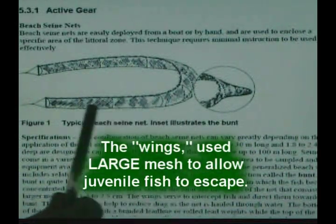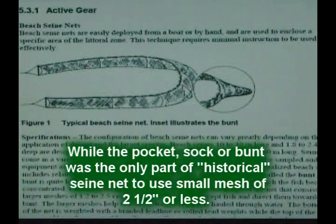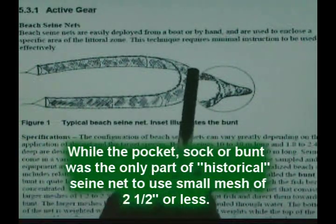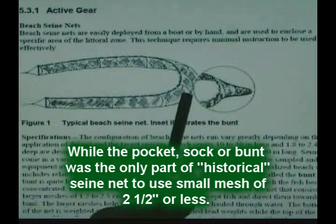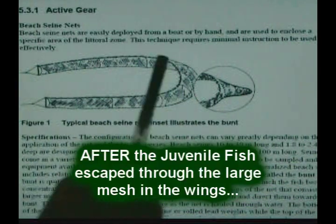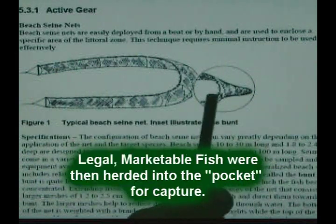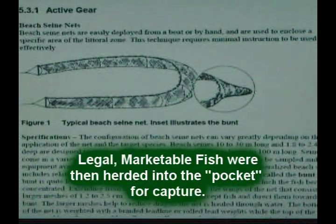The wings used large mesh to allow the juvenile fish to escape, while the pocket, sock, or bunt was the only part of a historical seine net to use small mesh of 2.5 inches or less. After the juvenile fish escaped through the large mesh in the wings, legal, marketable fish were then herded into the pocket for capture.